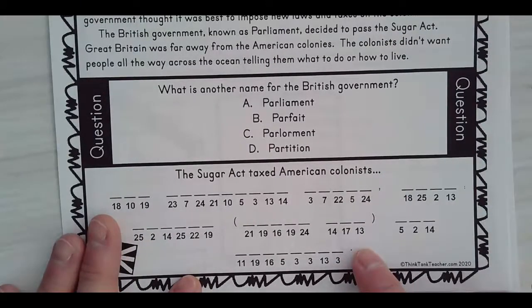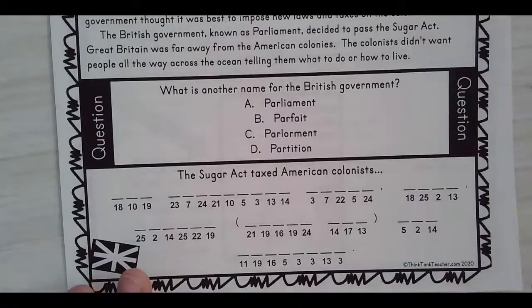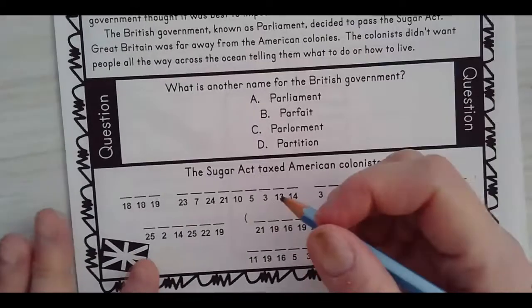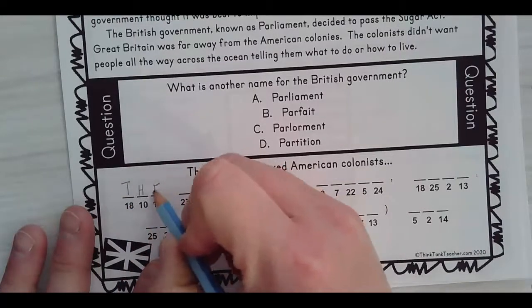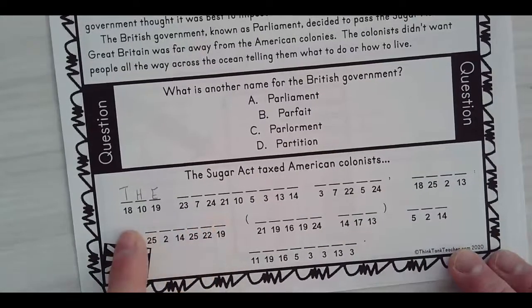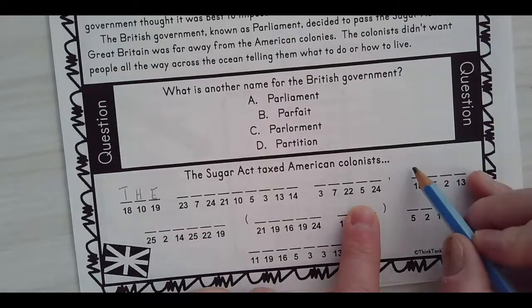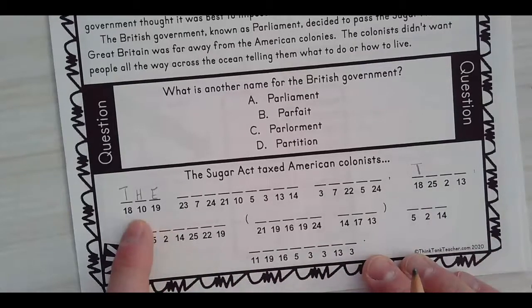The way I do this kind of stuff is, a lot of times, first of all, I'm going to use a pencil, I'm not going to lie. And I start to think about what I know about the English language, right? This could be a T-H-E. If this is the, then the rest of my 18s are going to be T's, right? See if that makes sense. T. Uh-oh, I only have two T's. That might not work. H.